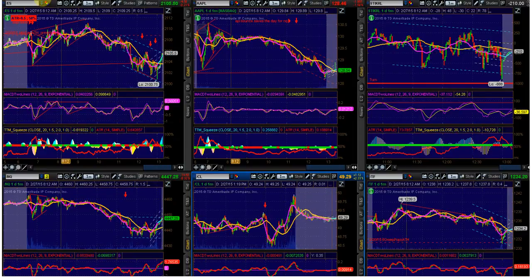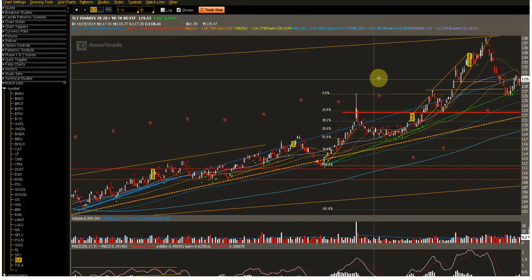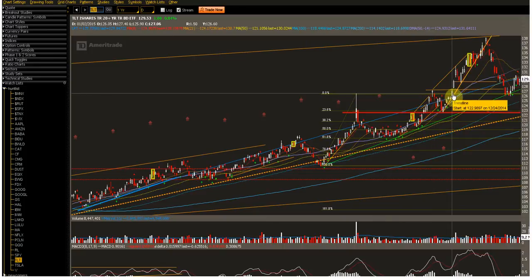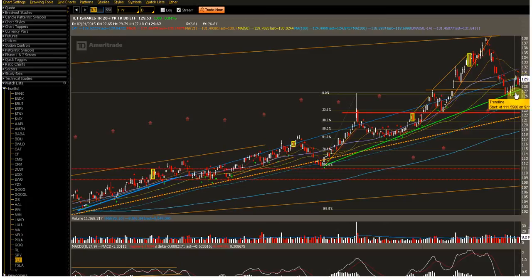One last thing, I forgot the TNX and the TLT. TLT, we played it perfectly. Right around here, I said it has $10 in it to 137. It took 137, got to 138. And right here, I said sell it. 126, I said buy it. And I would still keep it if I'm buying it because I'm still green in it. Maybe I'll tighten my stops. But I like this green trend right here.